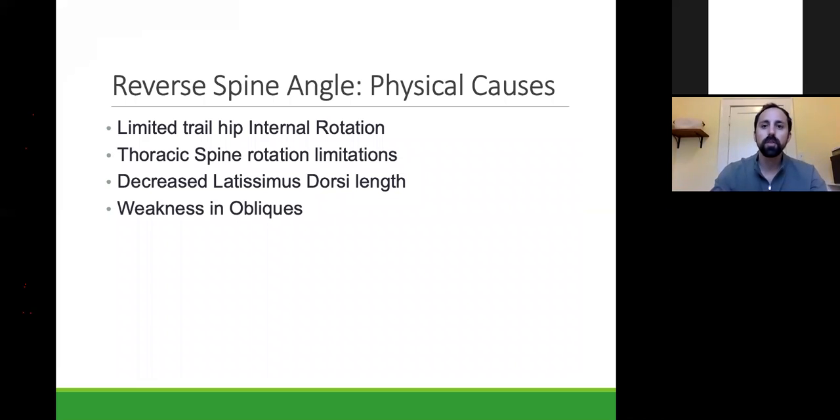So what are the physical causes and the reasons this happens? Well, we talked pretty extensively about the internal rotation of the trail hip, but the one we didn't talk about is that thoracic spine that I mentioned at the beginning of the lecture being tight, so not being able to rotate the trunk would cause, as a reasonable expectation, side bending instead of rotating.